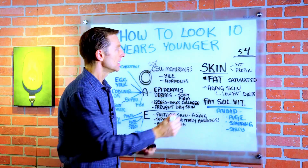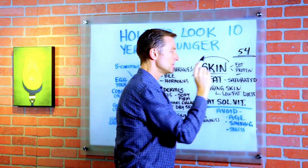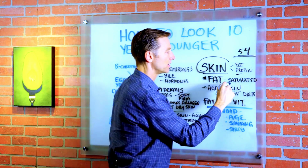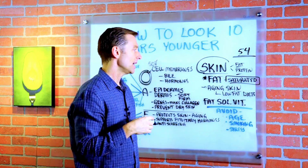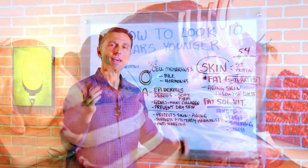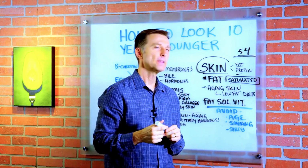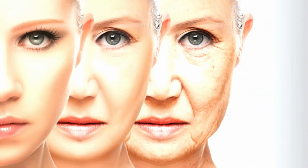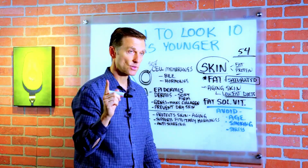Because if you think about it, if you want really youthful skin, what is skin made out of? Fat and protein. Is it made out of unsaturated fats? No, it's made out of saturated fats. So take a wild guess what you should be eating more of. That's right, cholesterol and saturated fats, the exact things that they tell you not to eat. I mean, think about it. If you go on a low-fat diet, you start getting old really fast. So if you want aging skin, just starve yourself of fats, especially saturated fats.